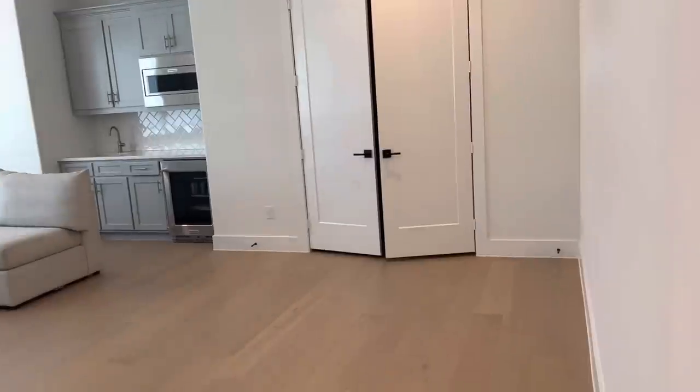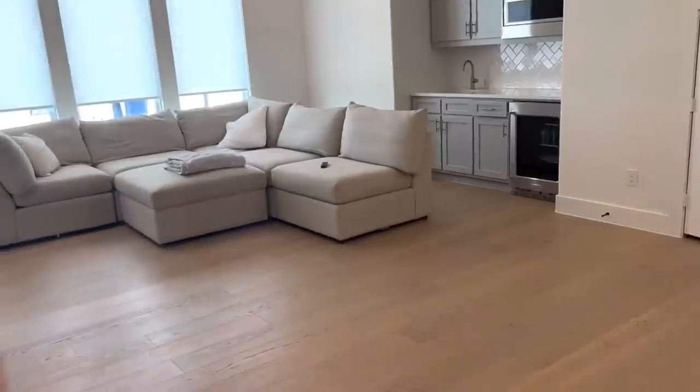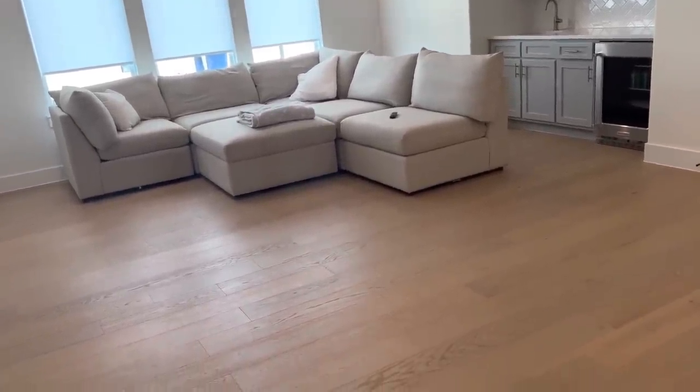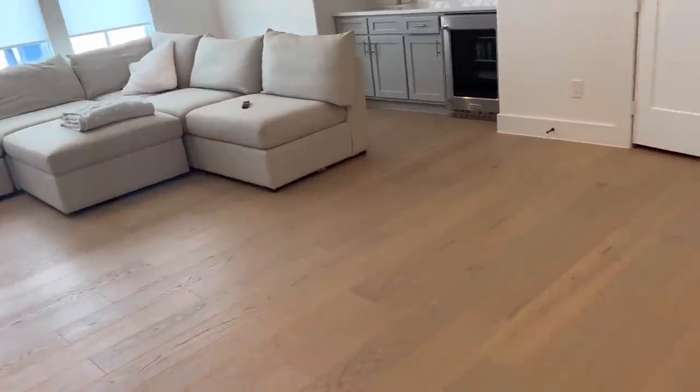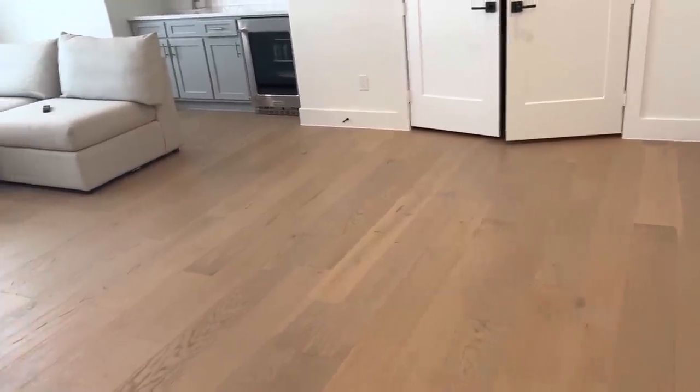So this is our game room. We have a sectional in here. This was our old couch from the old house. So we just put it in here. I'll get a nice rug. And we're thinking like right here, this open area, we could do a pool table. I've been trying to find one. I just haven't found one yet.